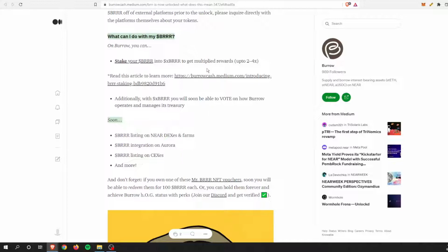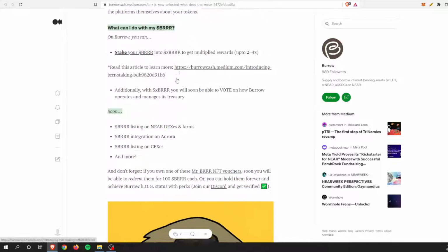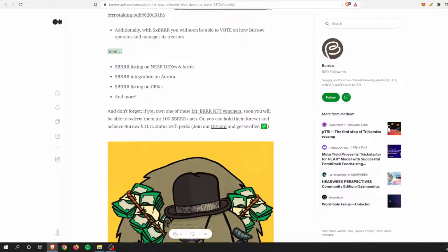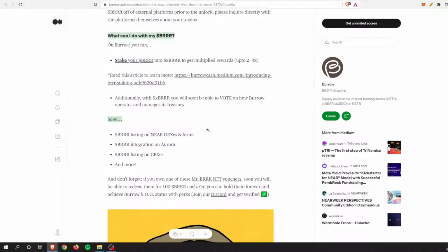There's an article, once again, if you want me to do a deep dive in Burrow, I can do that, but this Medium article would be that deep dive. And then soon, some of the things that you can do with the Burrow token are the Burrow token listing on a Near decentralized exchange and farms, the integration to Aurora, and then listing on centralized exchanges and more. But that is what's coming up soon.